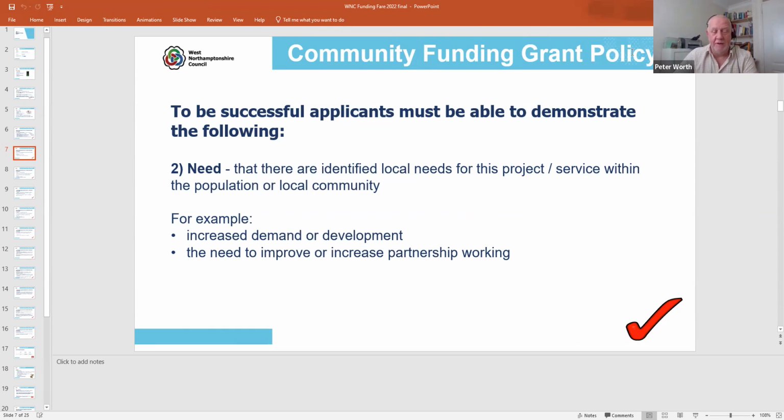So, for example, there's an increased demand or development in your area, improved partnership workings between different organisations. There's a strategic aim or objectives of the council that your particular project or service would address. There's a well-being issue, there's an environmental need, there's a ward issue, or something that's been identified by a local councillor as being a potential issue, such as antisocial behaviour or something like that. That would enable us to consider you for a grant application. Next slide.